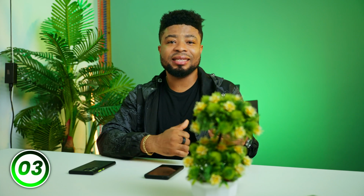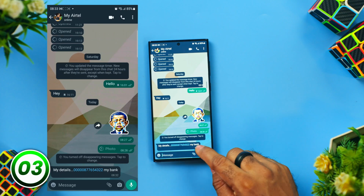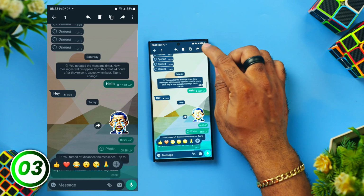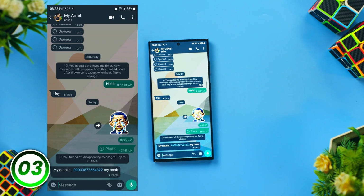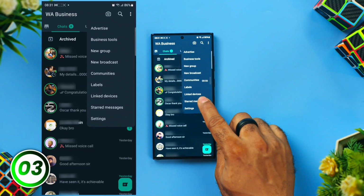Have you ever wanted to save important info from a chat so you can easily access all this bookmarked information from one point on your smartphone? Then it's easy, just tap and hold on the message and then hit on the star icon or the star option from the menu here. Next time you want to check out the bookmarked or starred information, tap on the three dots and pick starred messages and all of them should appear.